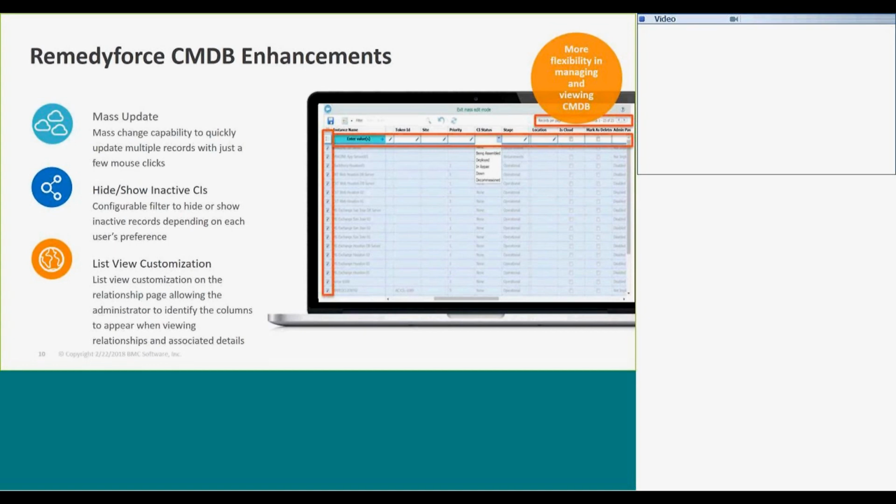And then you have list view customization as well. So on the relationship page, you can identify the columns that you want to view to, again, give you a more personalized, relevant view of the information you're looking for within the CMDB.